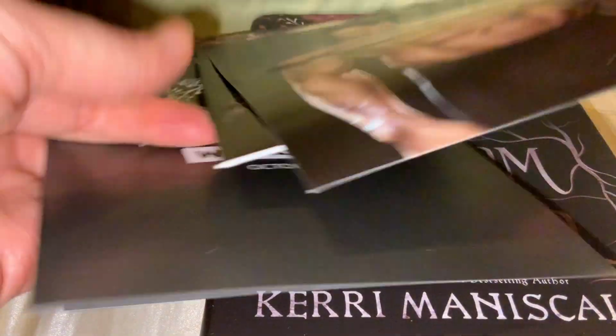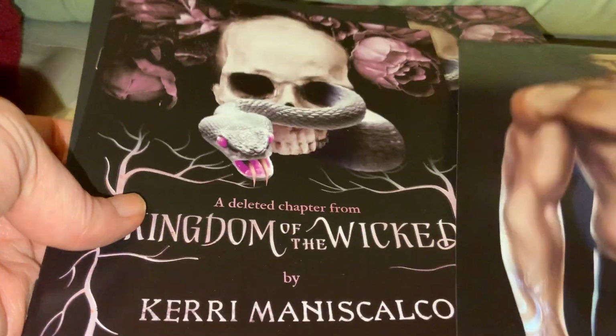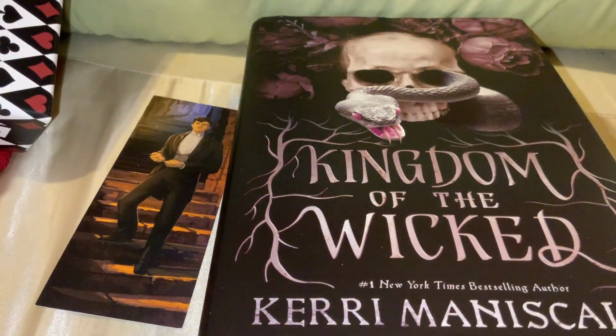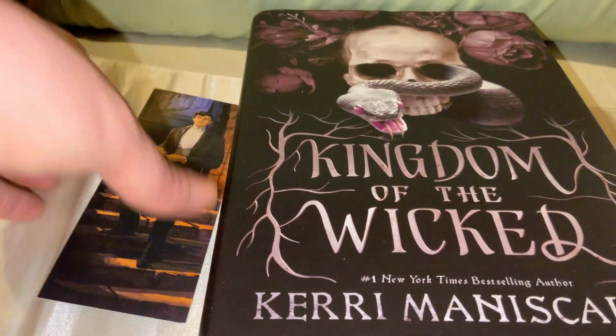So we've seen a signed bookplate and our bonus chapter, and I actually love this one so much more than the original copy of Kingdom of the Wicked, just for the colour. I actually love the pinky tones of this one.